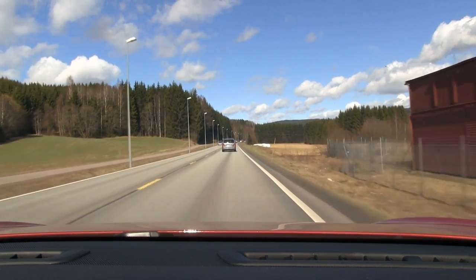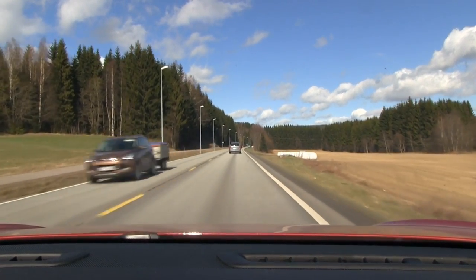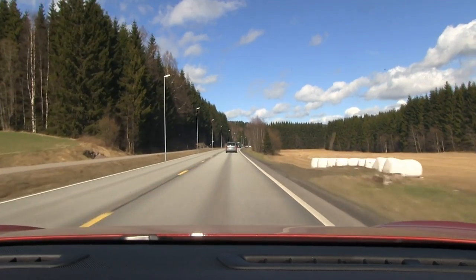And in the south here, spring has come. Temperature is higher than before, and the days are longer. But I heard that in the north, it's not going to be that nice. It's still winter there, snowy, icy. So I still have my studded tires on.